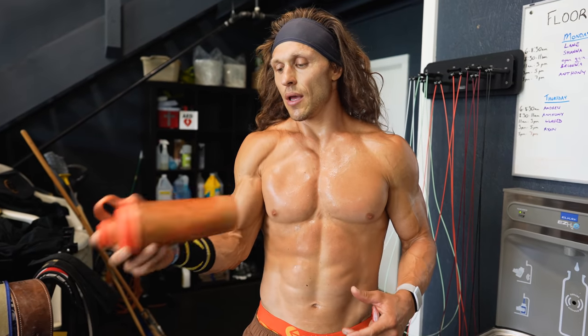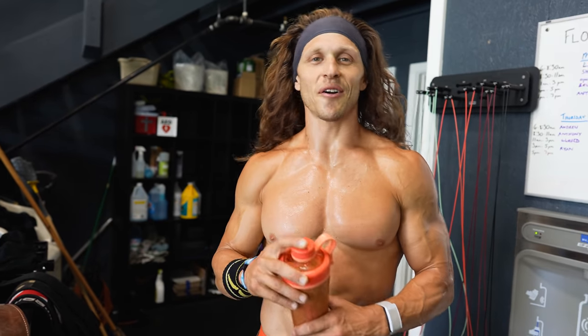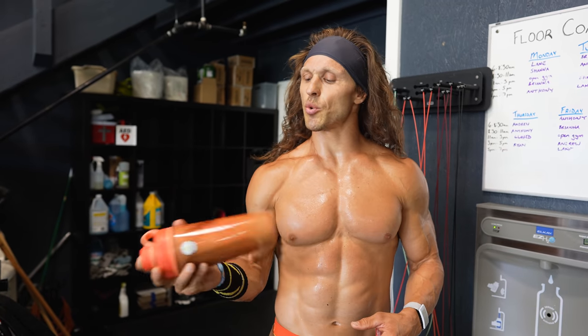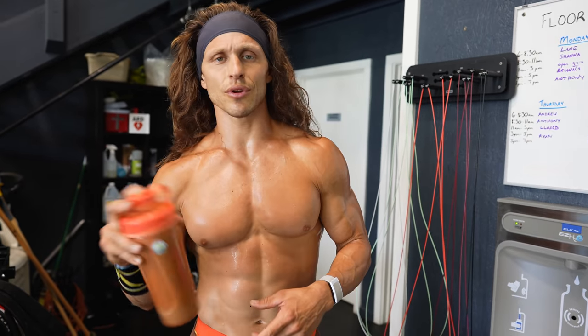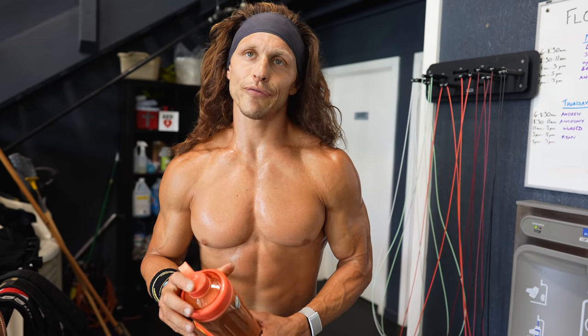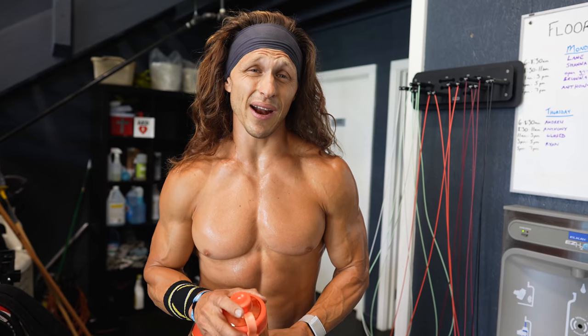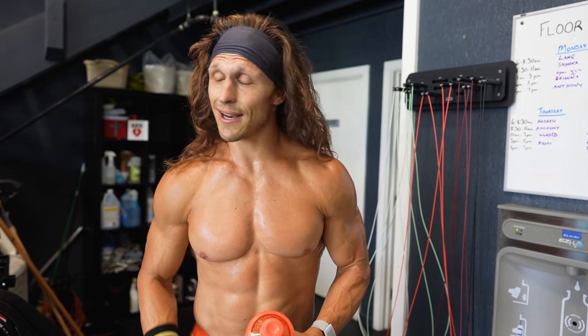Mixing up my carbs and protein. Already had a bunch of carbs and protein during the training session. I think altogether like 120 grams of carbohydrates through Gatorade powder and about 20 grams of whey protein. I'm gonna do another session in about an hour and a half. So this will hold me over for that.